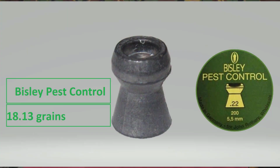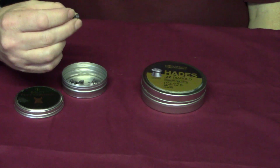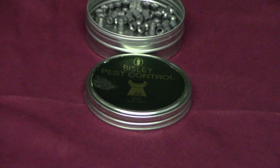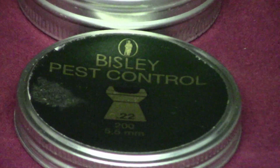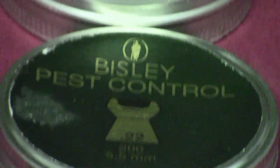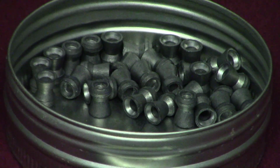The reason I've been using these in the past is they're a good hollow point and they do open up really well, because it must be softer lead than most of the H&N pellets like the Crow Magnums. These really do open up well, especially in .177. Obviously in .2 2 in sub 12 foot pounds, they are a bit slower and there's a bit more lead to push against, but they still work very well in .22.